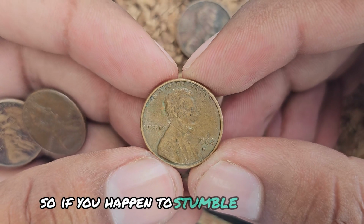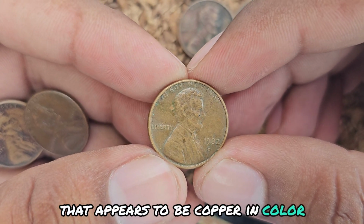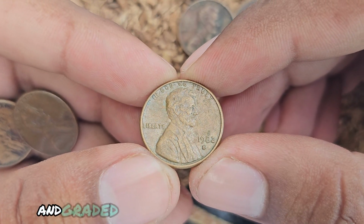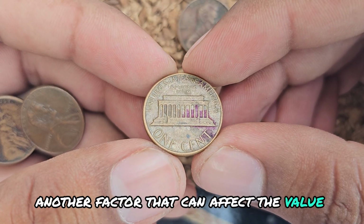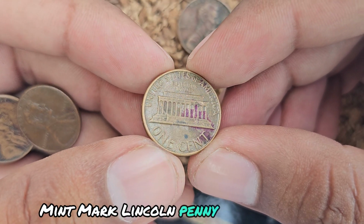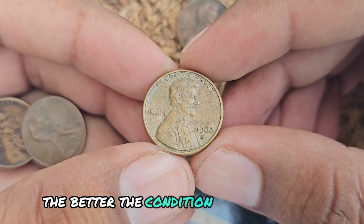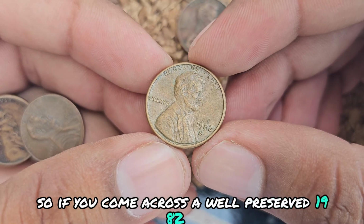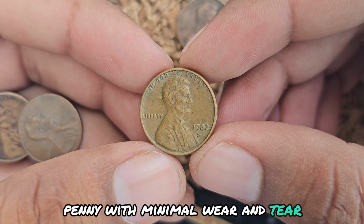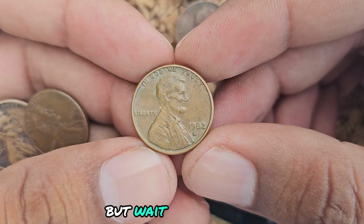So if you happen to stumble upon a 1982 D-mint mark Lincoln penny that appears to be copper in color, make sure to have it authenticated and graded by a professional numismatist. Another factor that can affect the value of the 1982 D-mint mark Lincoln penny is its condition. As with any collectible coin, the better the condition, the higher the value. So if you come across a well-preserved 1982 D penny with minimal wear and tear, you may be looking at a valuable find. But wait, there's more.